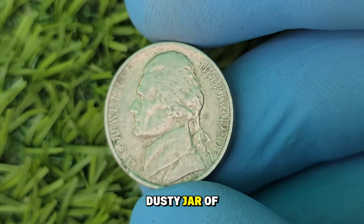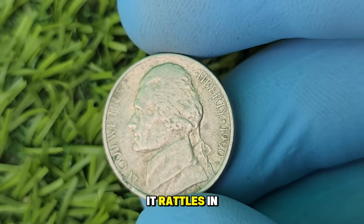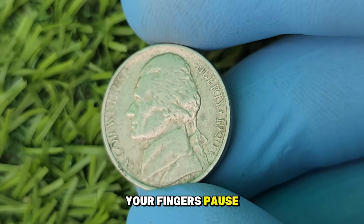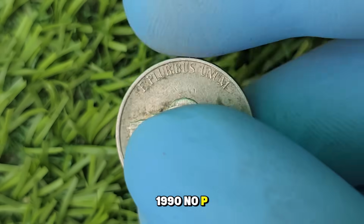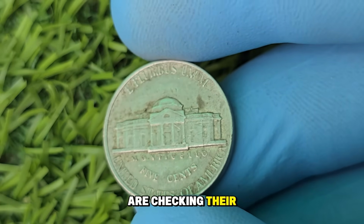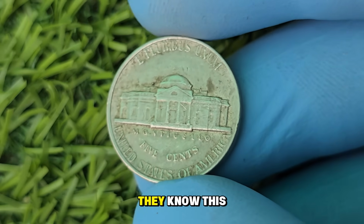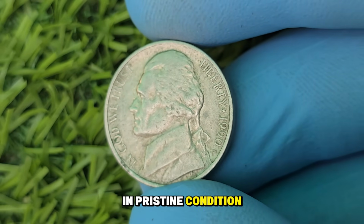Imagine opening a dusty jar of coins, something passed down from a parent or grandparent. It rattles in your hands. You sift through decades of nickels, dimes, quarters. Your fingers pause. You see Monticello, 1990, No P. Could it be? Right now, thousands of Americans are checking their coin jars, their sock drawers, even the gaps under the couch cushions, because they've seen the headlines. They know this nickel is in high demand, and only a handful are known to exist in pristine condition.